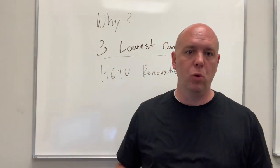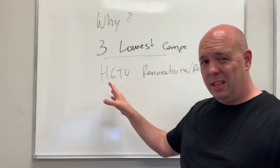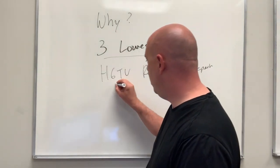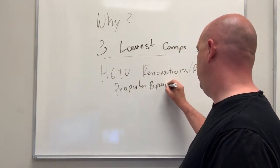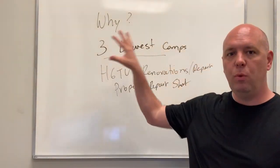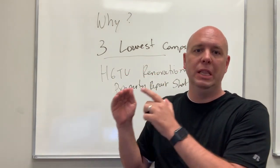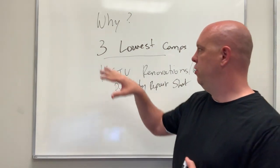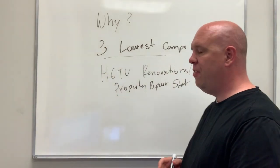And I have a basic property repair sheet to help with that. So get the buy-in on the three lowest comps. Think about what it needs to have a property HGTV ready, and use a property repair sheet. And that will start you on the path. You need to also make sure as you're doing that, this is getting yourself to a logical offer, something that makes sense, because you're starting with the three lowest comps, you're starting with renovations and repairs, and then you need to do some educating.